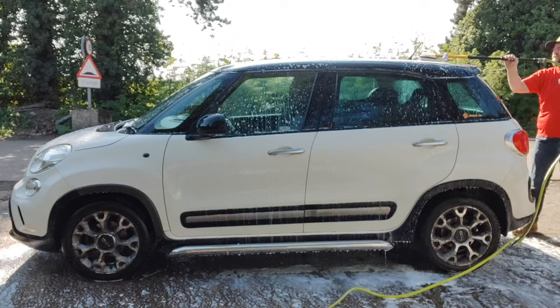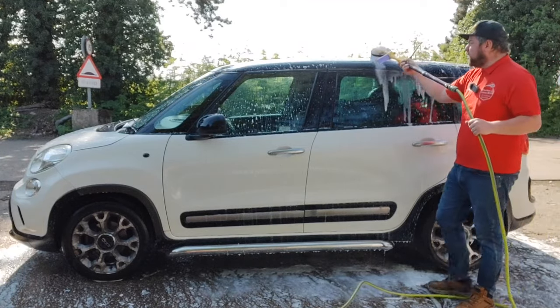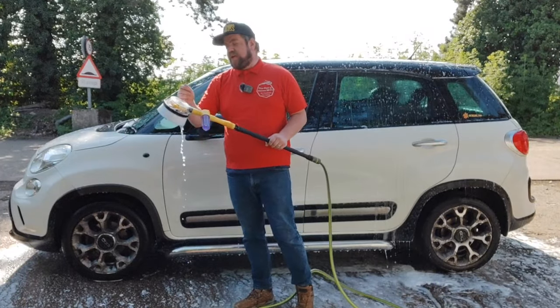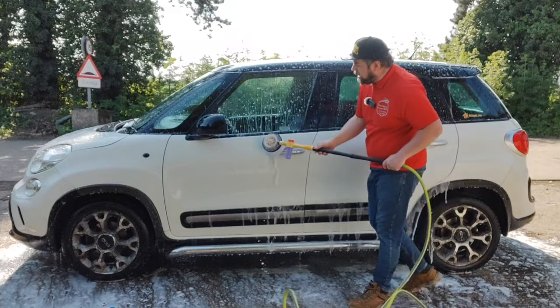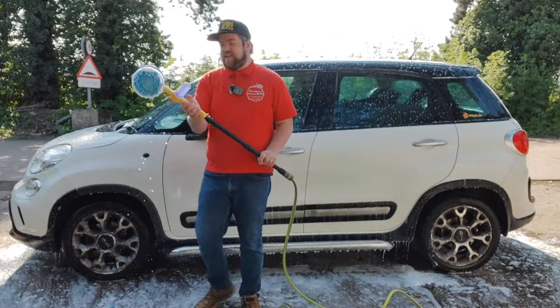So if you can hit this with a citrus pre-wash, a strong pre-wash before using this and then rinsing it off to eradicate as much dirt as possible before going on with this, you're gonna be doing yourself a favor. And then using a good quality shampoo in this, again, you won't go wrong. Now look, I've tried it. I've gone around most of the vehicle with this and it's done quite well.